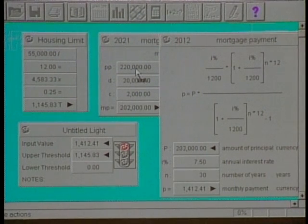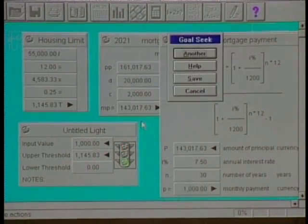Okay. Now, Go Figure is asking, what do you want to vary? So, for example, how much house can I afford then? What's the basic amount? Whoa, so the most I can afford is 161. Suppose I can make a bigger down payment. What would it have to be? Well, let's ask.